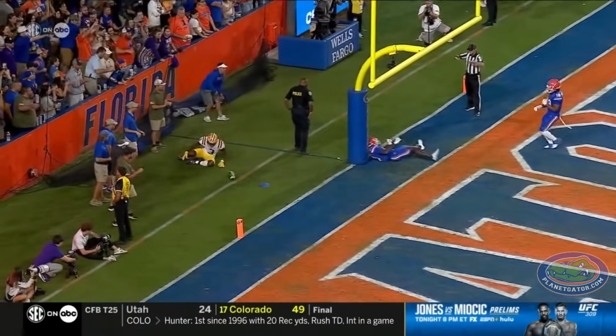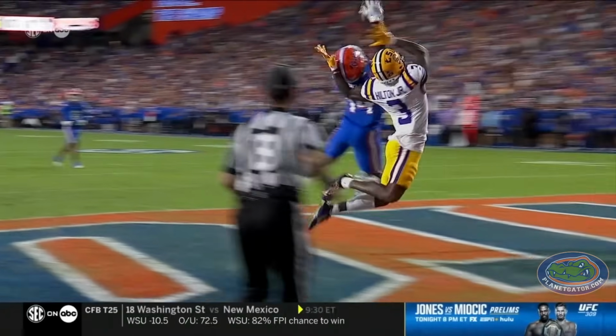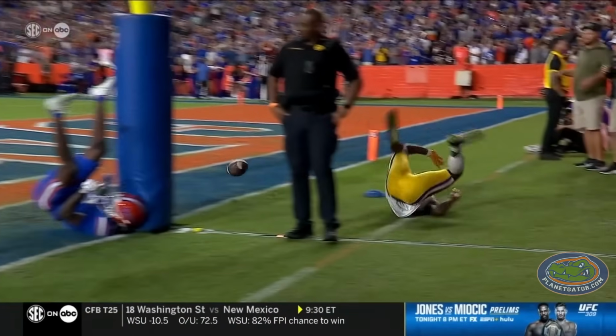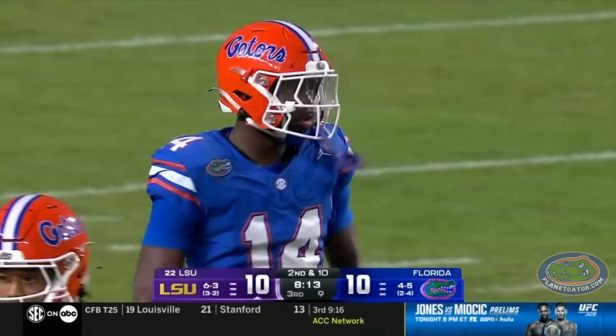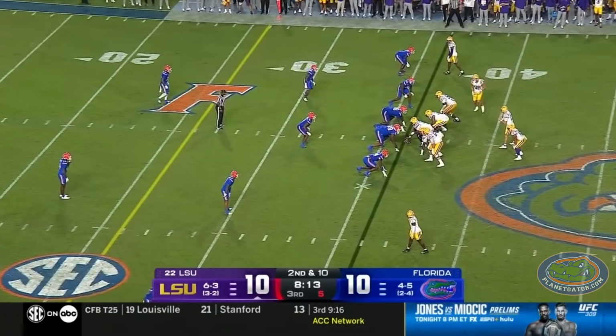The Gators came with a corner blitz. LSU picked it up. Nussmeier knew it. Launched a post right down the middle of the field. Really good coverage, knocking that ball away by Jordan Castell. Castell ran into the goalpost with his shoulder. Backwards. 2nd and 10 now at the Gator 36.